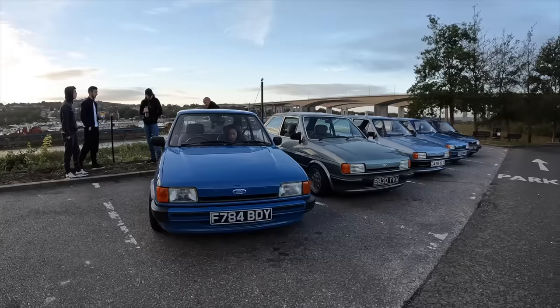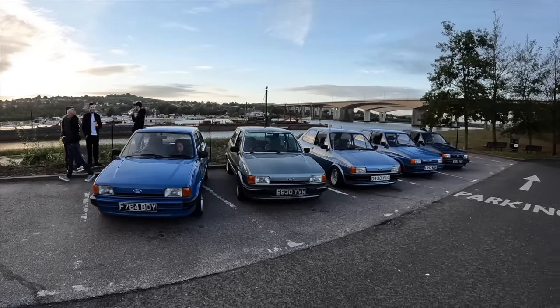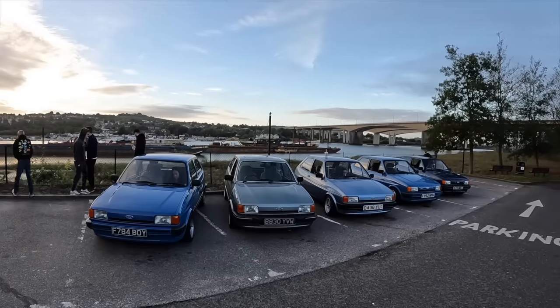down to Margate. Here we are at Medway McDonald's. It's almost like a ritual now. Every year we come here, get a Mackey's breakfast.